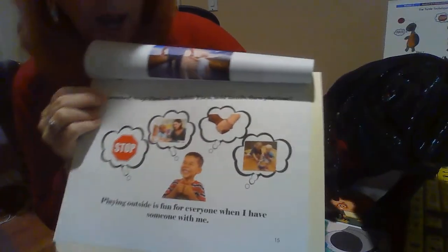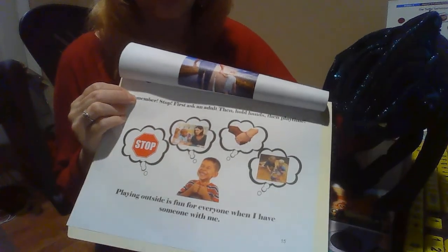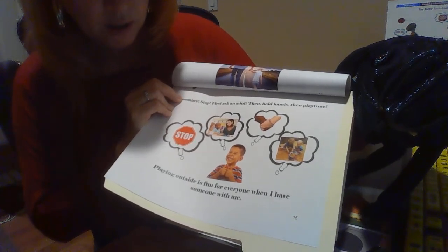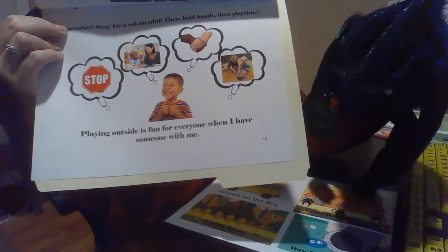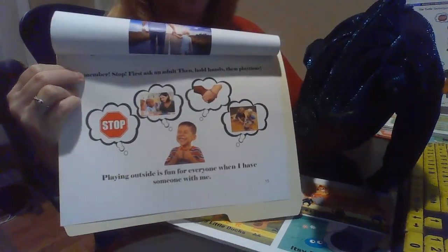Remember, stop, then ask an adult, then hold hands, and then you can go play. Yeah, because playing outside is fun for everyone when I have and use my safety rules, right? Gotta have somebody with you. Gotta have a grown-up, grown-up, grown-up. You gotta have a grown-up all the time. Good job, Larry. I like that. Did you sing that with Larry? Gotta have a grown-up all the time.